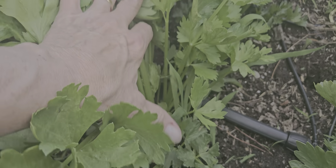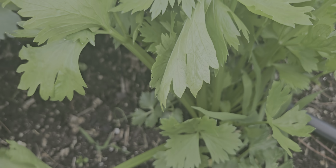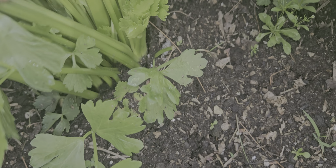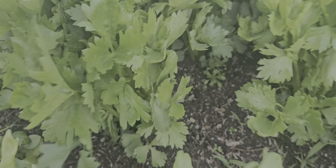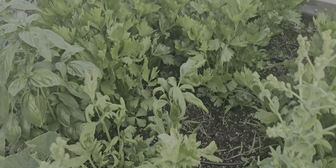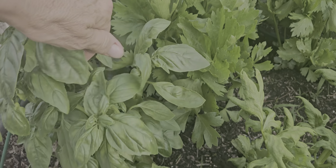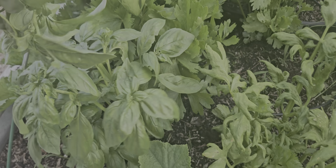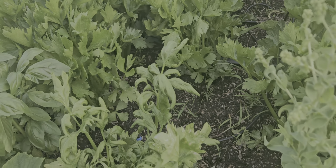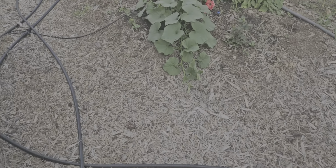This is my celery, which is gone. Dave comes out here and picks a bunch of it every day. And he's been chomping on it. I cook with it. I put it in things. See, I got to get out here and pinch back all my basil so nothing goes to head. Oh gosh, it smells so good. Put that in my pocket.